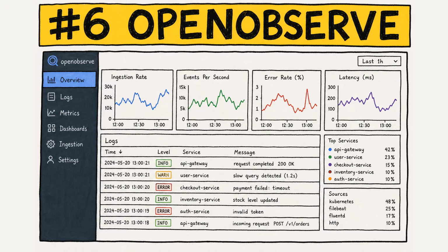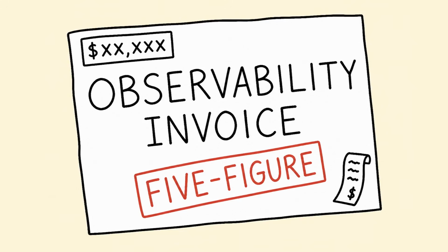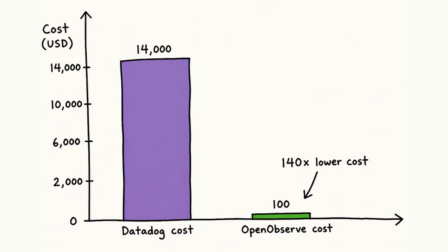Number 6, OpenObserve. This is the one that goes after Datadog, and Datadog is where SaaS bills go to become horror stories. Teams routinely wake up to five-figure observability invoices because the pricing scales with how much data you log, and modern apps log a lot. OpenObserve is an open-source observability platform. Logs, metrics, traces, the whole monitoring picture, and its headline pitch is brutal. The team claims up to 140 times lower cost than Datadog at scale.